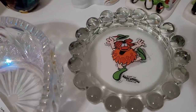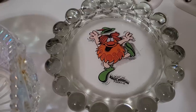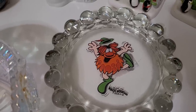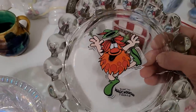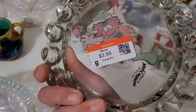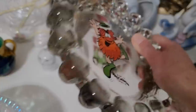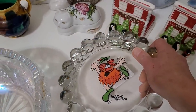So this is a character from my childhood, Bloop the Magic Mountain Troll. He's so fun. Magic Mountain is an amusement park. The one I went to is in California. And it's an ashtray. It's in really good condition. I paid $3.99 for it. There's a couple on eBay in the neighborhood of $30, and I shall ask $25 for it.